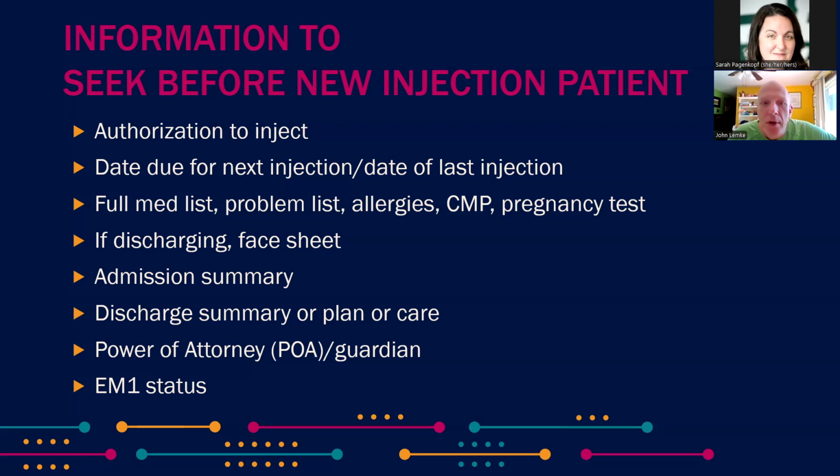A couple other things to consider, or at least ask about, is the power of attorney, if there is one. If you have a patient who may not be in charge of making their own healthcare decisions, or it's a minor, it's very crucial to make sure you know that information. That will come into play when it comes to signing the agreement to receive medical care. And EM1 status, we'll talk a lot more about that, but that involves patients who pose a special risk to themselves or to others. And we can move on to our next slide.